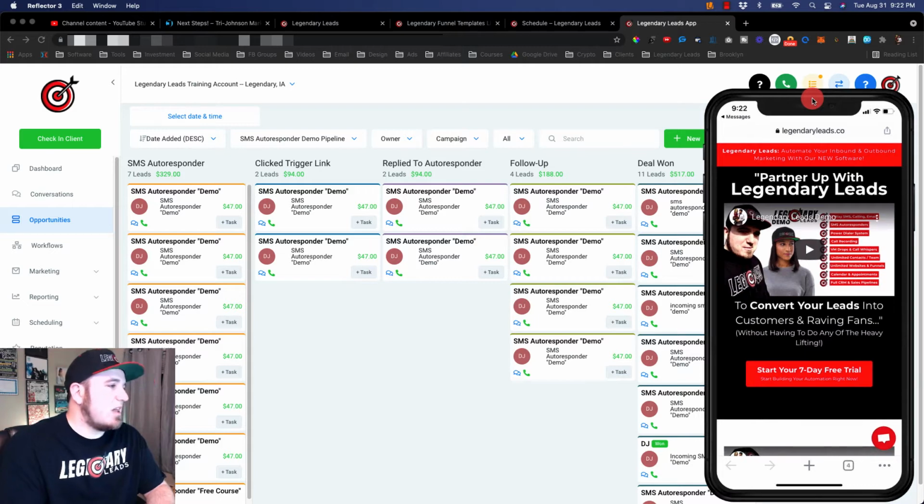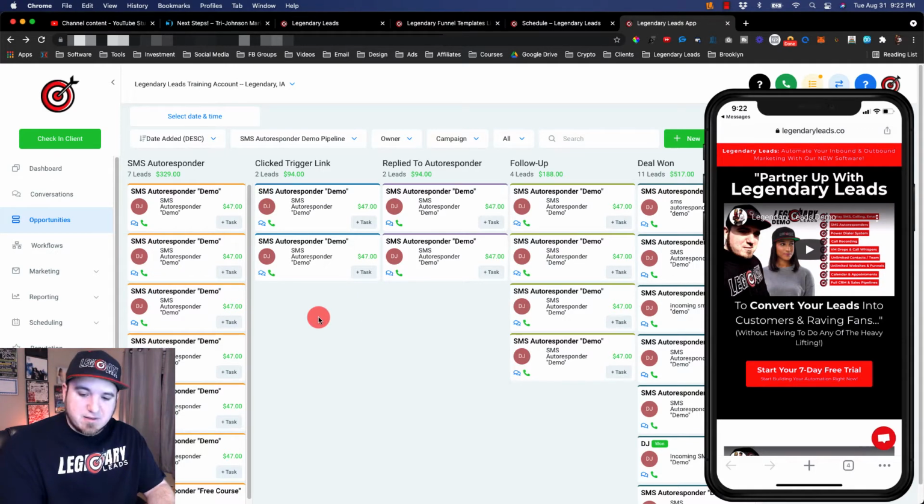So you can build a pipeline for pretty much anything you want. This one is built specifically just for this autoresponder. As leads come in, some of this is automated to where if they click a trigger link, it will move them over. Maybe if they don't, I'll move them over manually to follow up, so I know, okay, they didn't click the trigger link, they didn't send me a message back. I'm going to need to follow up with these people manually. But that's the basics here.